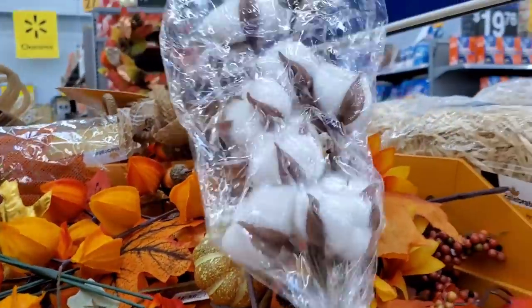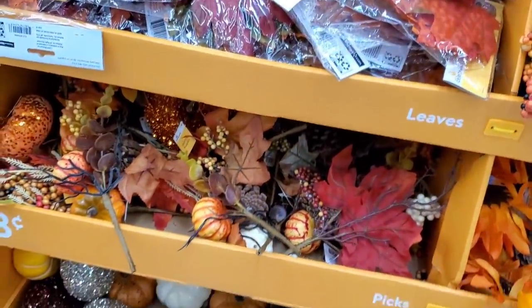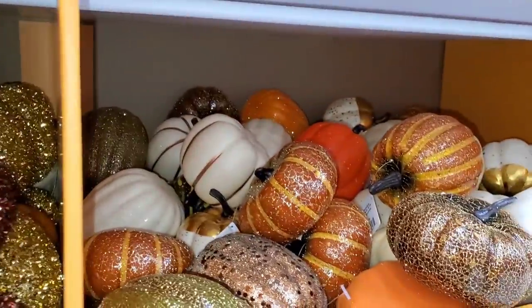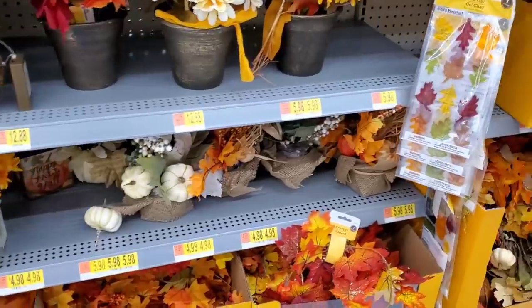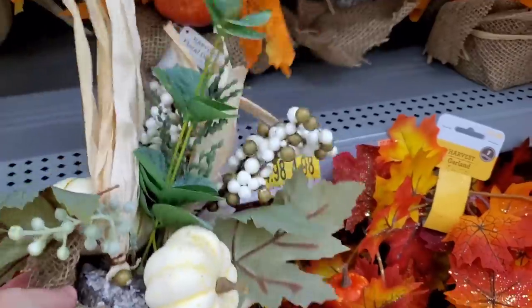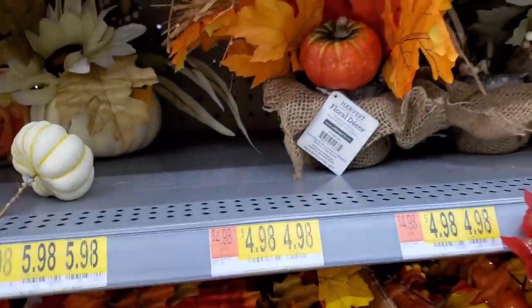I decided to go ahead and come to Walmart and take a look at their fall stuff. And I'm so glad I did because I found exactly what I was looking for. All these little picks and pumpkins were only 98 cents a piece. And then they had a full fall decor section that was really affordable. A lot of their stuff was less than $5. And some of their wreaths were only $20 and they were so pretty.